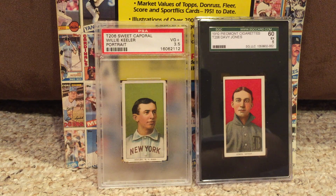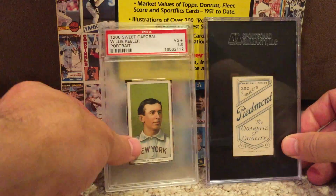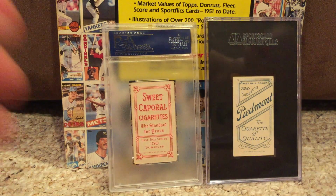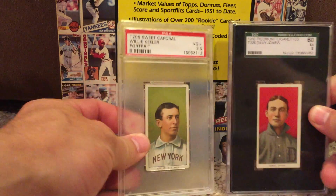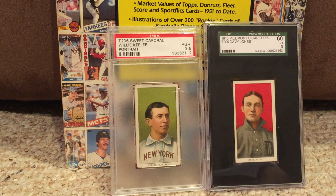It's got big name players like Ty Cobb, Walter Johnson, Cy Young, Christy Mathewson, big name Hall of Fame players. Another interesting thing is that there's 16 different backs, like Piedmont and Polar Bear. If you look at the back of these, this one's Piedmont, this one's Sweet Corporal. So those, you can see here, and because there's 524 different cards and there's 16 different backs, in order to get all of the cards for the T206 set would be virtually impossible. And I think that's what people love about it.